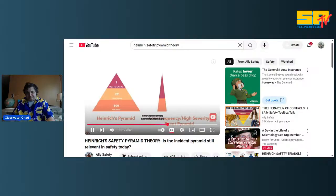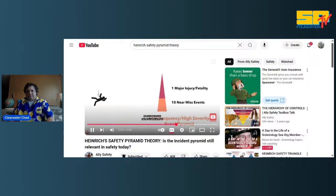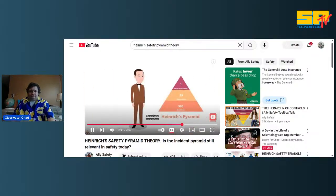To truly reduce the most serious incidents, there also had to be a focus on events that occurred at a low frequency but had a high severity of consequences, like falls from heights, electrocutions, mobile equipment accidents, fires, and explosions. So when you see Heinrich's pyramid, remember it illustrates the importance of reducing near misses and minor incidents to reduce injuries.